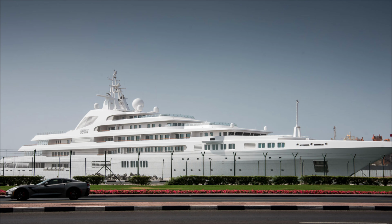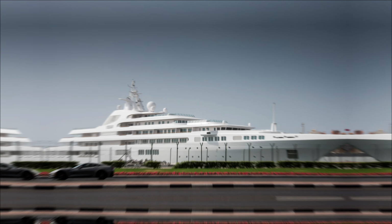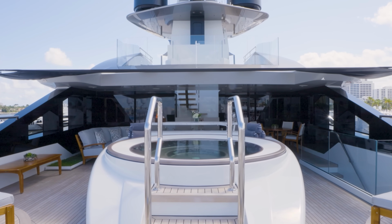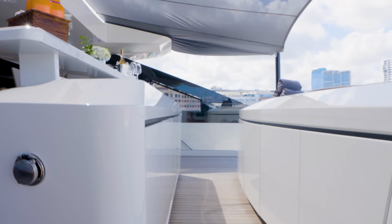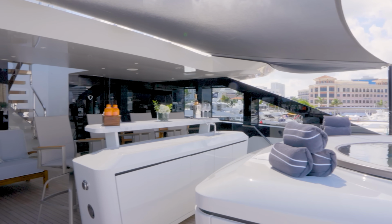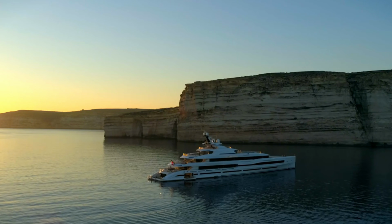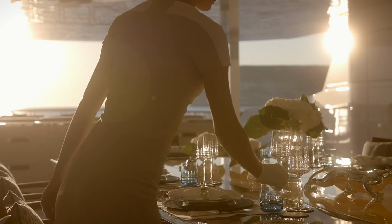It's powered by 4 high-output MTU diesel engines, giving it a top speed near 26 knots, a cruising speed over 20 knots, and an ocean crossing range of around 8,500 nautical miles, thanks to enormous fuel and water reserves.